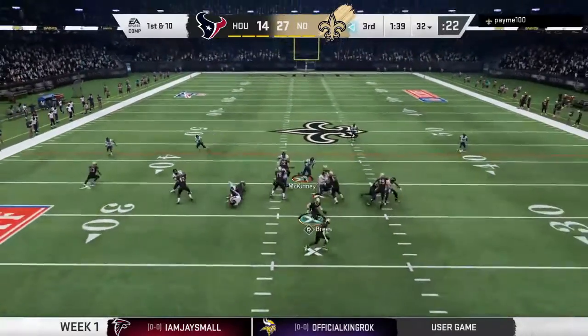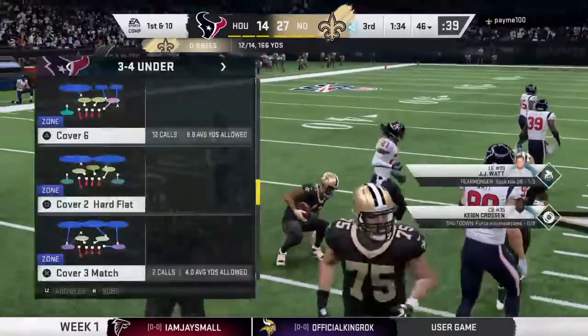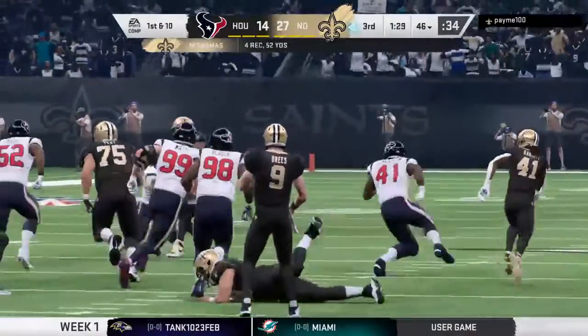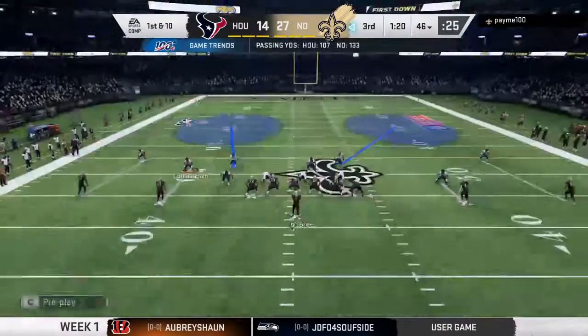He throws, and he hits the slant route to Thomas, and he slips up past the 45 before being tackled. 14 yards is the pickup, first down, New Orleans. And defensively, they were in zone coverage there.